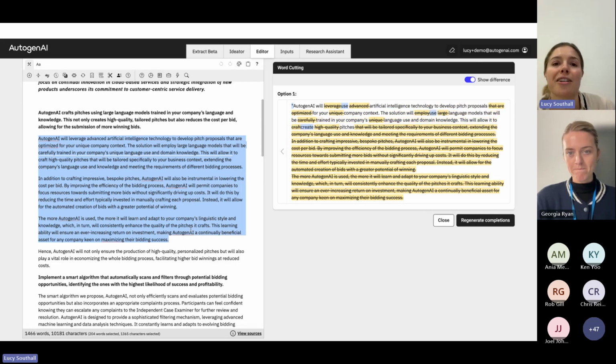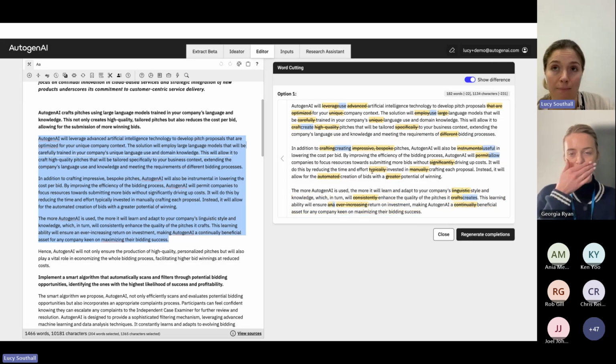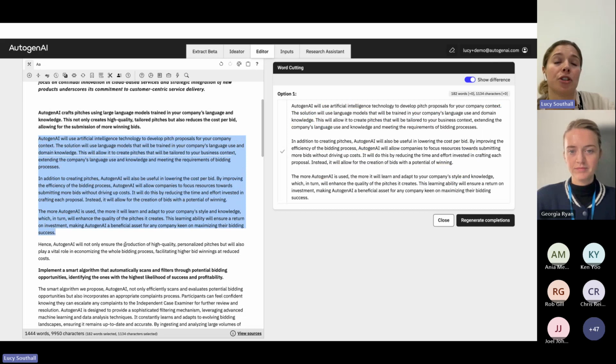So again, when you're in those last minute phases of trying to make your text as punchy as possible, there can be a human instinct to make it a little bit more verbose. So with doing this tool, you can actually just get rid of some of those descriptive words and reduce the text down in a really succinct way.